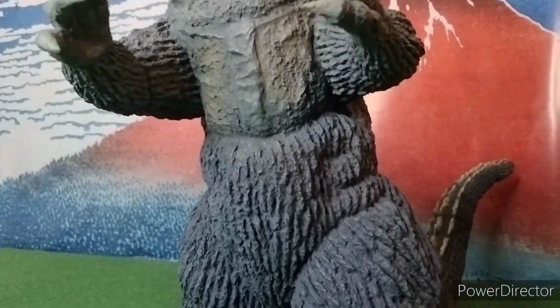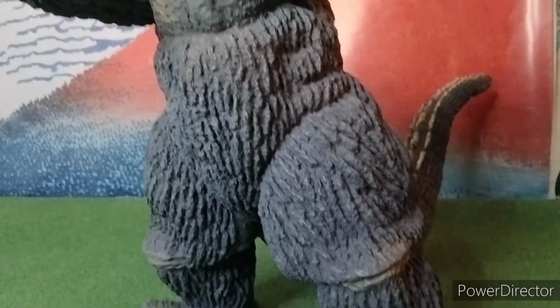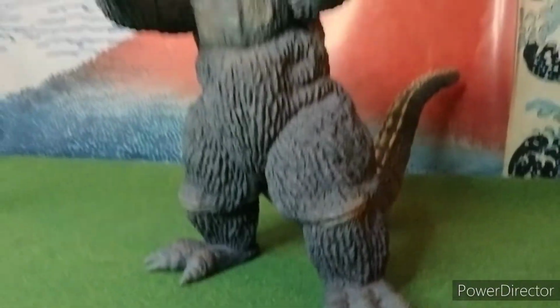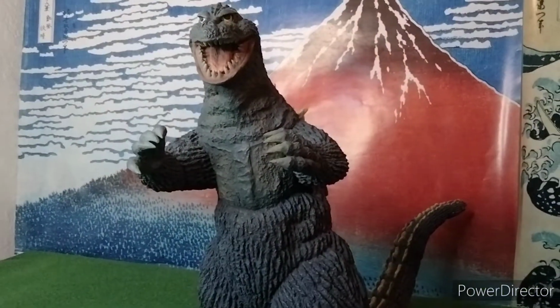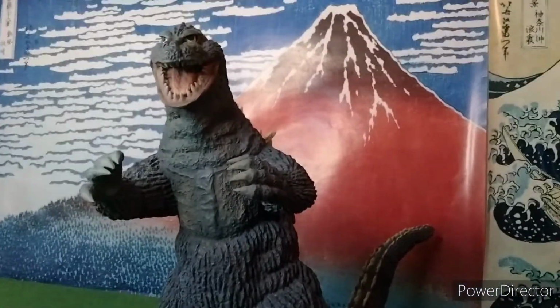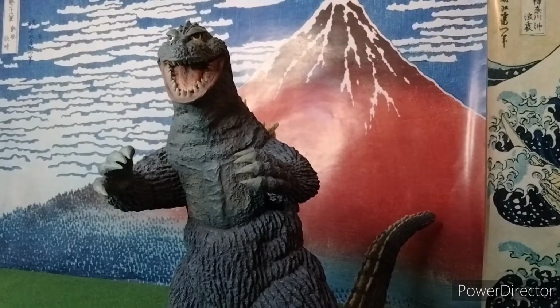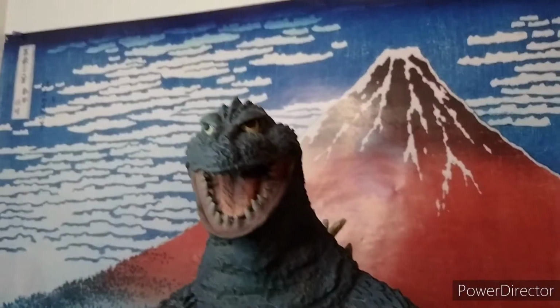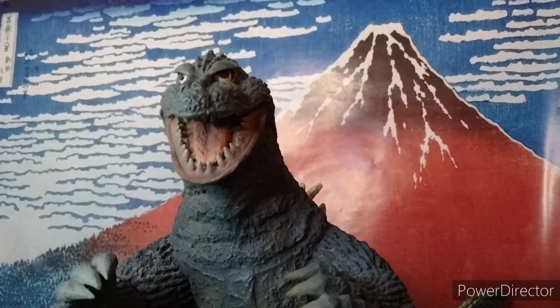As you saw, you see the likeness in his face, the details on the arms and the stance that he has. Of course, the tree bark skin that every Godzilla has. But you can just tell he's ready to go charge at King Kong and go throw some hands today, to put it lightly.